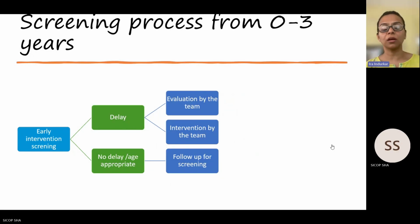Okay, so the process is like early intervention screening. If there is a delay, then you do proper evaluation by the team. You start the intervention by the team. If there's no delay, then you send the child away and you ask them to come for follow-up. We have already discussed the guidelines for follow-up.